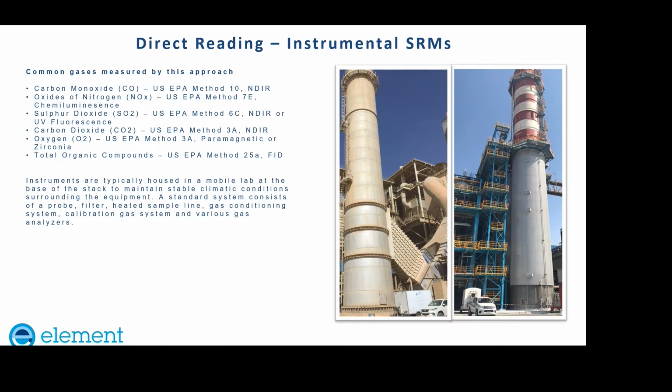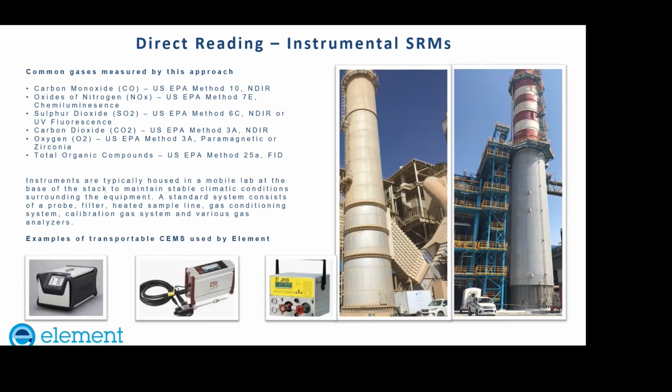And clearly, we've got to ensure that our instruments are correct if we are using them to verify the accuracy of third-party instruments. So that gives you a little rough idea of what we would be doing and how we do it, and what you would see if Element came to visit you to do some stack monitoring on your stack. A lot of different equipment we use. These instruments, as I said, they're all housed in our mobile laboratory, and they are portable CEMS, portable continuous emissions monitoring systems. That's what we use, as I said, to check either the periodic emissions or to check the accuracies of CEMS or PEMS. Clearly, we've got to make sure that what we do is correct before we can tell someone else that they're not. But we will come to that.